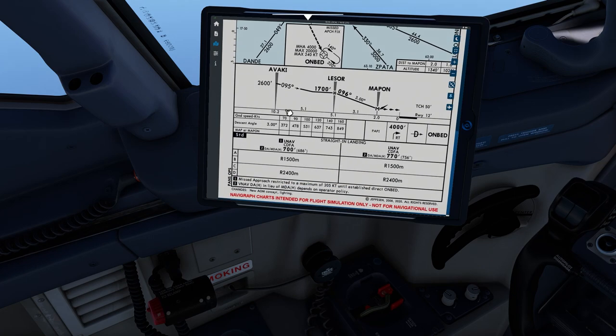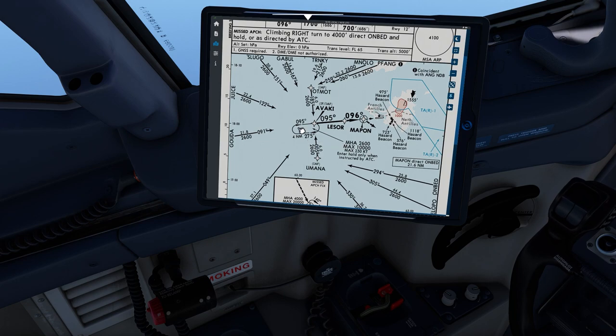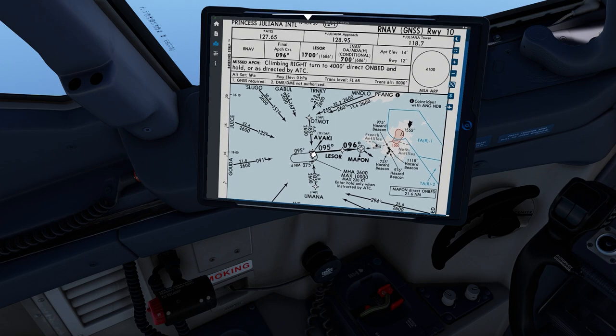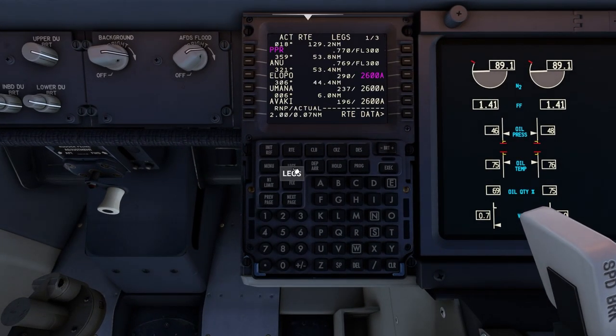Right, we have only LNAV minimums here, so we'll add a 40 to the 700, so that will be a decision height of 740 feet. That's for the hold. Let's have a look at the FMC legs page. ELOPO, YUMANA, AWAKI, and then it should be LESER, then MAPON.